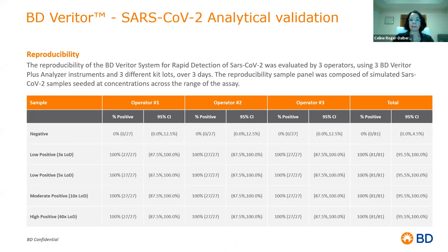The reproducibility study will help you to verify the accuracy of your device across multiple days, multiple users, different reagent lots, and in our case, different BD Veritor system instruments. You test a range of samples that are calibrated in terms of concentration. In our case, we didn't observe any false negative or false positive with the negative samples.